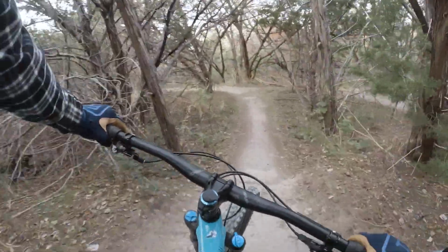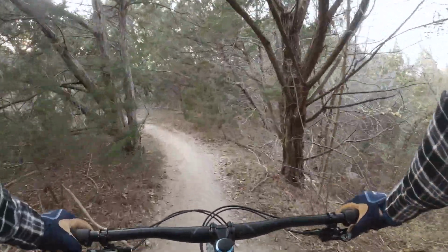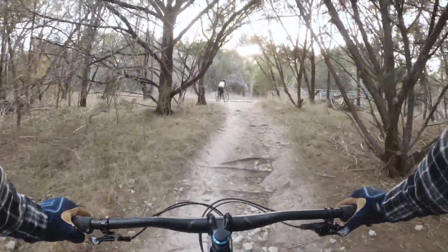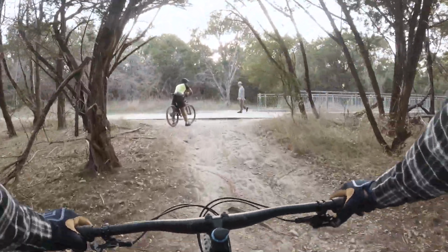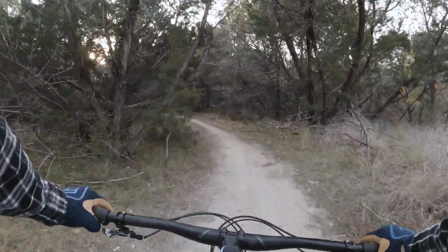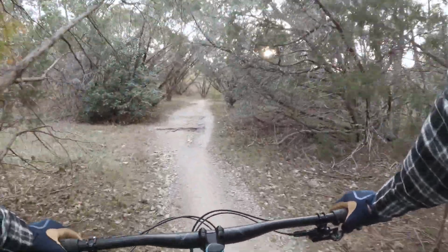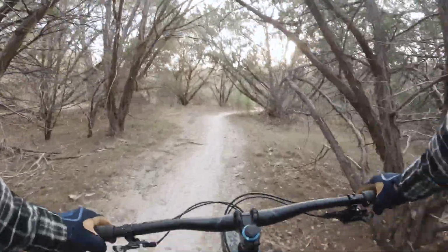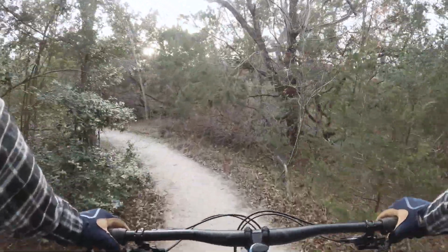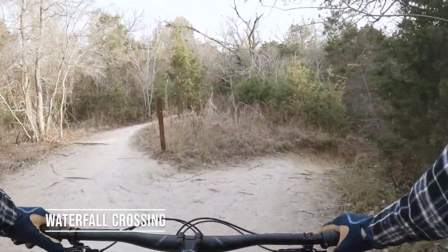I think what we'll do is come over here and do the waterfall crossing. Walnut Creek's basically a crisscross maze of trails, but this is one of my favorite approaches. There's really two ways from here. Well, actually several, but two main ways to get back over to the log loop. One is to keep going to the left, which takes you up by the dam, which we'll ride back later. Or you can take this little shortcut.